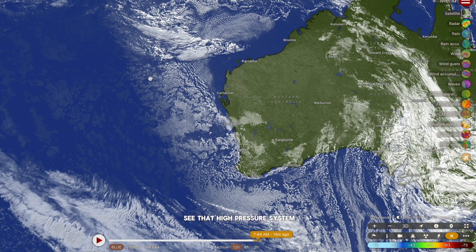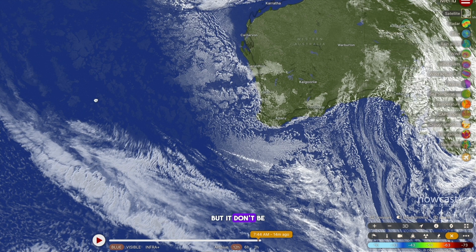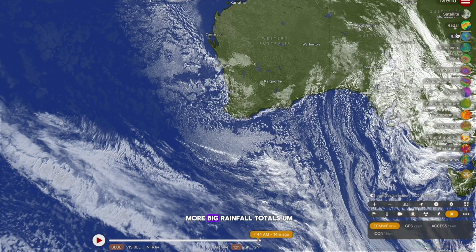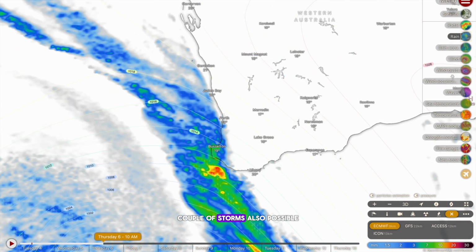You can see that high pressure system dominating the Indian Ocean at this time. That's promoting the cooler than average weather conditions that we're going to be seeing throughout the course of today, and the speckly showers that we're also going to be seeing throughout the course of today. And that's also why it's been really foggy around the Perth area for the last couple of days. But don't be fooled, this is the next weather system that's going to be coming through. It's going to be a strong one too. It looks like Thursday we're in for some more big rainfall totals, especially later on in the evening. Couple of storms also possible.